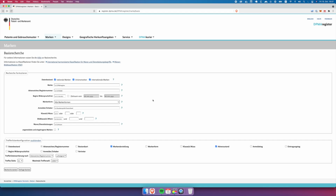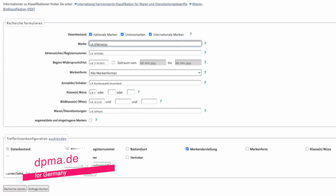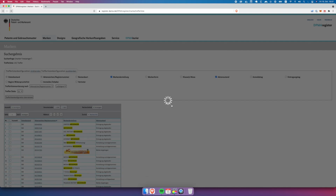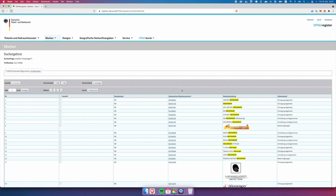For example, here in Germany, I could go to the website of the DPMA. I can just insert the name that I want to search for and see if somebody else already registered that name. And if somebody already did, also for the same sector that I want my startup to be in, I would unfortunately need to choose another name.